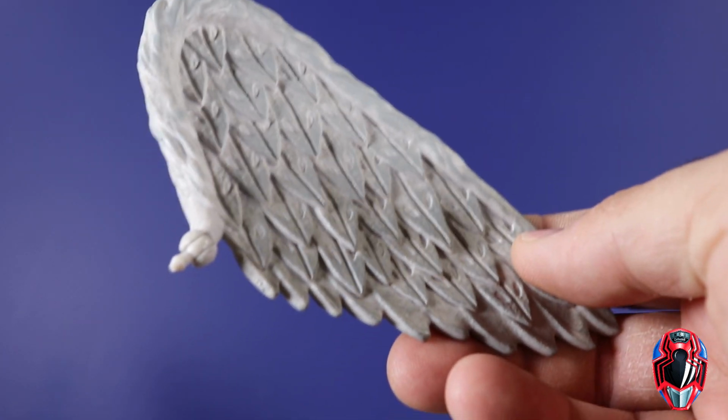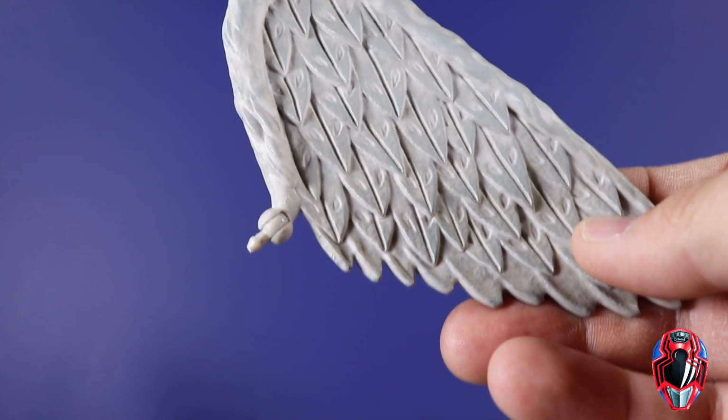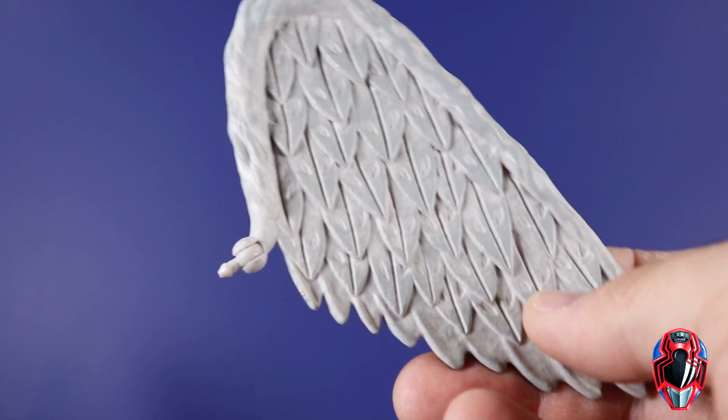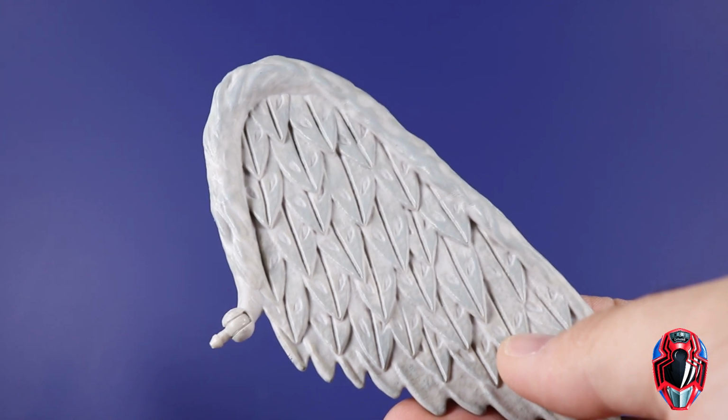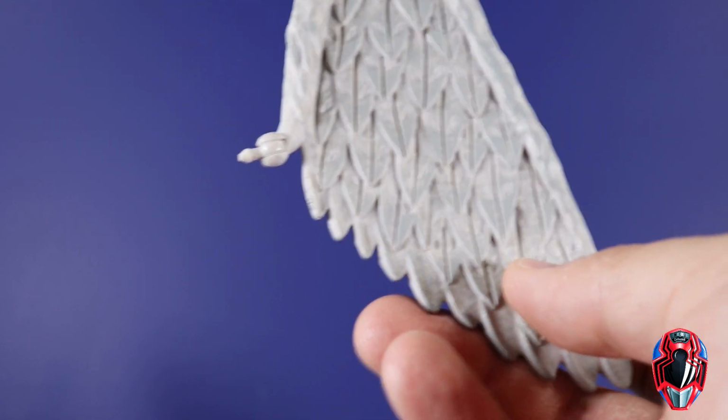And I like these. You know, we talk about paint apps. He's missing paint apps all over the Power Rangers Lightning Collection line. Okay, I get it. I think it's minimal. It's not that big of a deal. In some cases, yeah, it sucks and it's stupid. But this guy has a lot of paint apps.